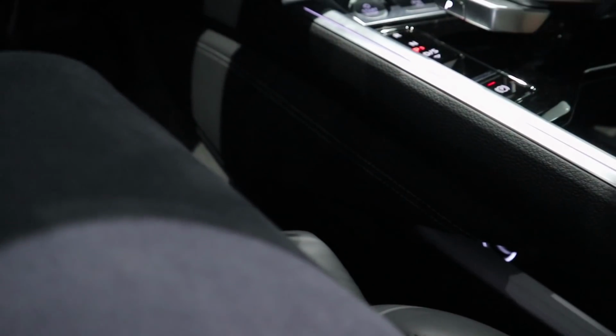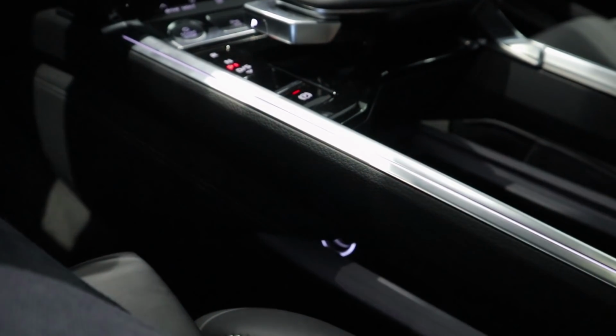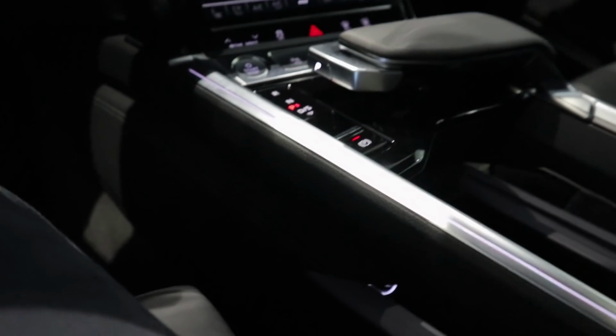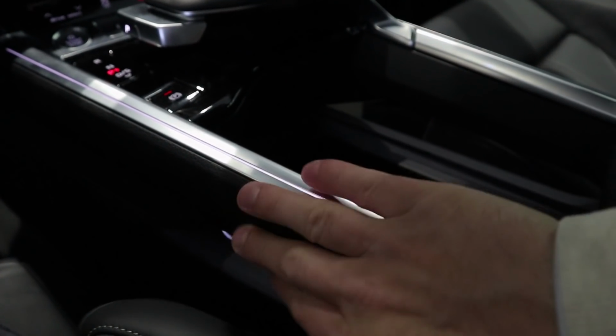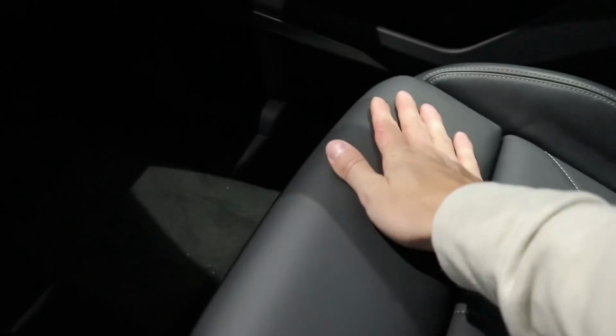A bit disappointing, but this is leather. So the only place they have actually cheapened on the materials is here. I wish they would have done that a bit differently, because this is something you touch and are exposed to day in and day out. But the seats, though, have this beautiful stitched pattern. And then you also have this beautiful soft leather. Let's check out the glove box.